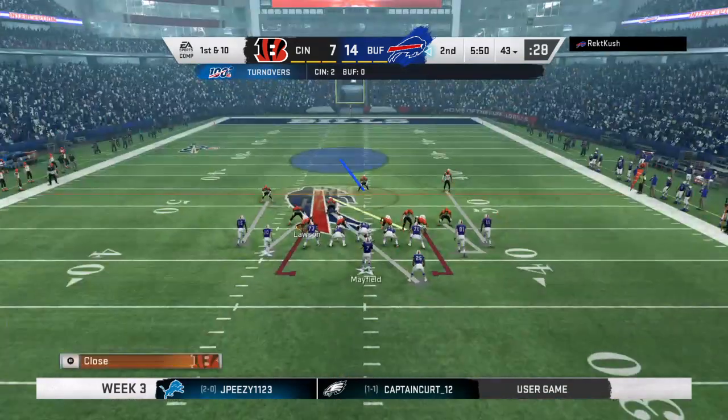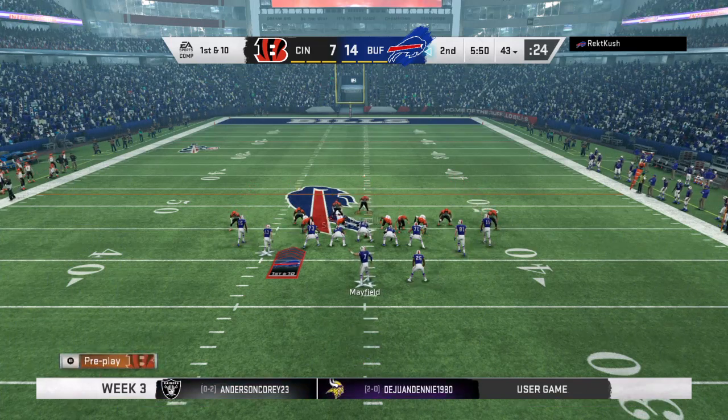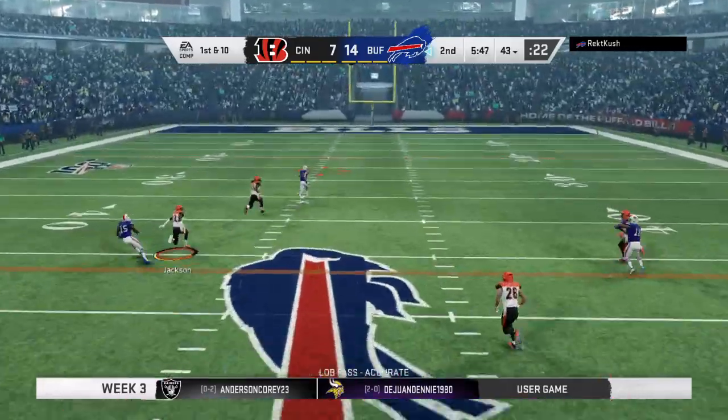The Bills come to the line to start their next drive. And thus far, the weather has not slowed this offense down one bit. They've looked good so far in the 1st half. They certainly have. And think back to our meeting with the head coach.